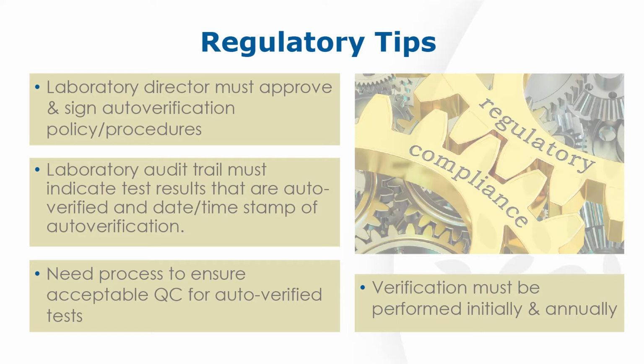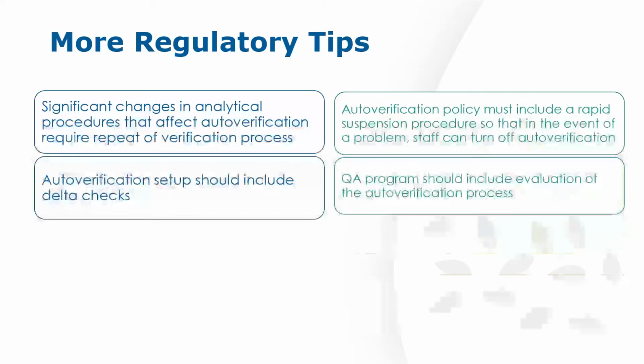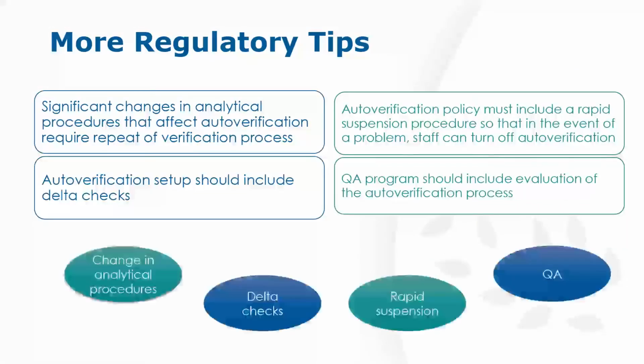Some general rules here. The laboratory director must approve and sign the policy and procedure, just like any policy and procedure. You have to have an audit trail that has a date and time stamp of your auto verification. You need a process in place that makes sure that any test that is auto-verified has had acceptable quality control prior to being released. And then, as I mentioned, you have to verify your auto-verification initially and then thereafter annually. Anytime there is a significant change in your analytical procedures, like you get a new analyzer or you change your specimen handling requirements, you have to repeat that verification process.